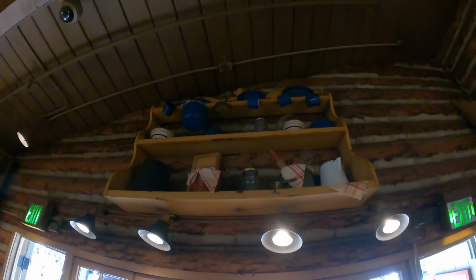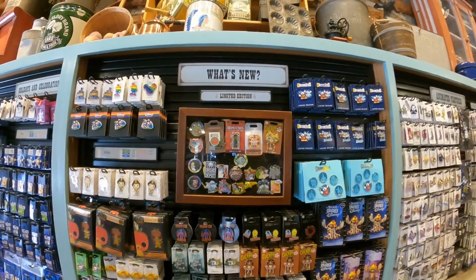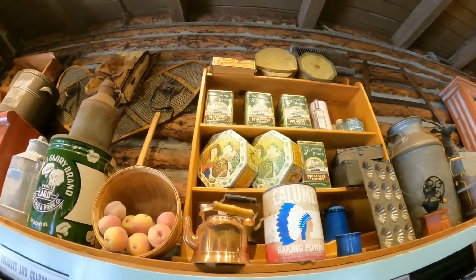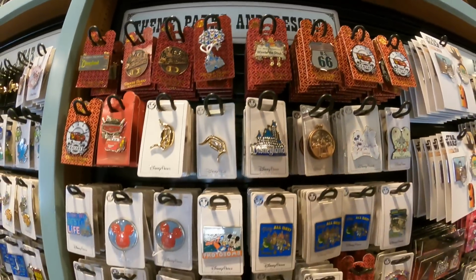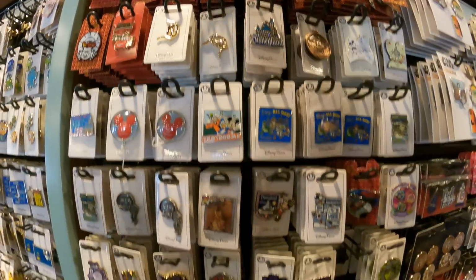And we know the rule in Disney retail is to always look up. That is the area where they put the storytelling, out of the reach of the customer's hands. And we can see here a lot of items that one would find back in an old Western general store. Lots of perishable goods, cooking supplies, just all the things that cowboys would need.